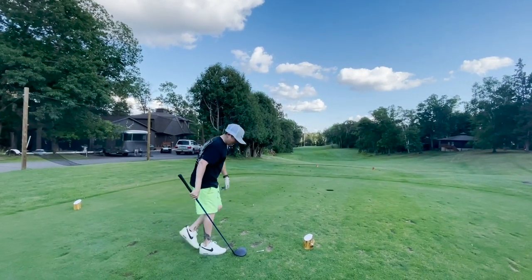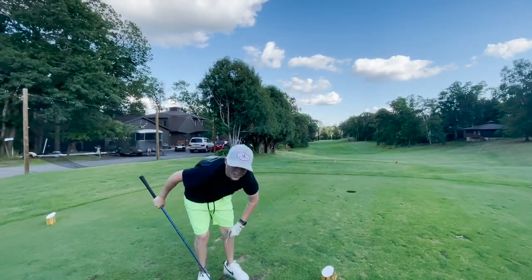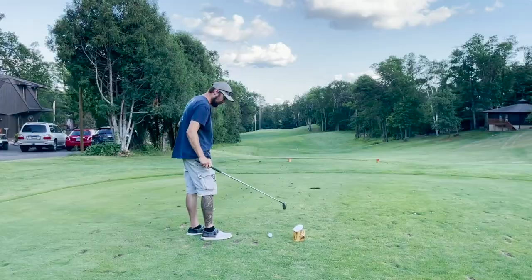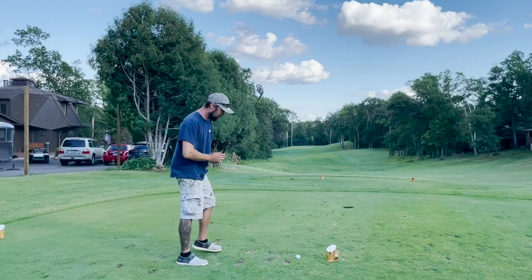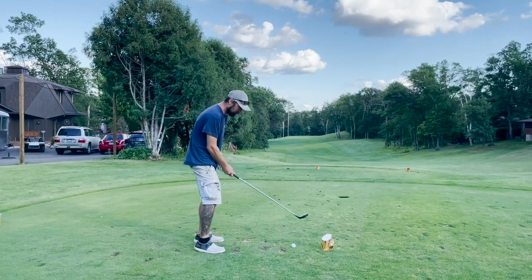What did I say? What did I say? I got a little off balance there, but good hit. What is this, 294? Yeah, what are you going with? 5 wood, hybrid. See it? Keep her in the fairway.